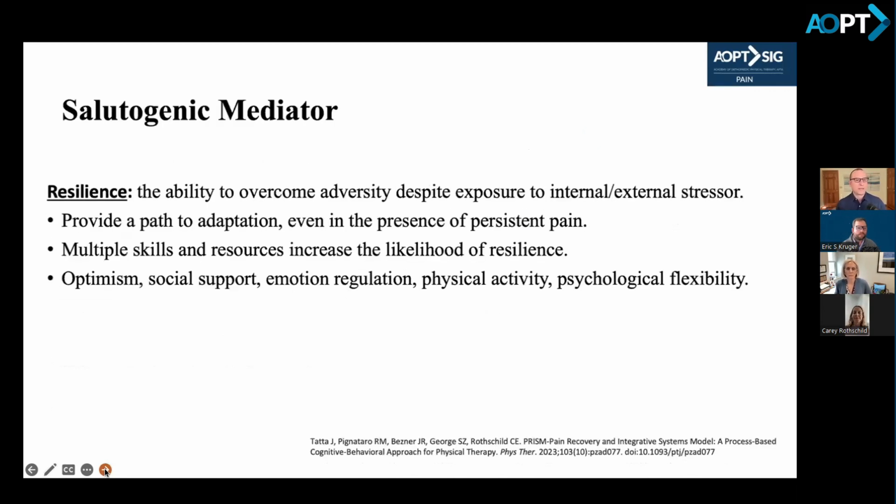A big thing for all of us, I think, is that the main mediator of change in salutogenesis is resilience. And this really spoke to us because we have a lot of research around vulnerability factors in pain management. But what we're starting to look at more and more are the resilience factors in pain management. And resilience is that one factor that allows people to strive in the face of pain or in the face of adversity.